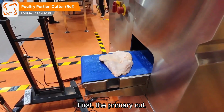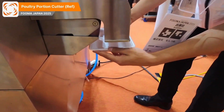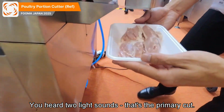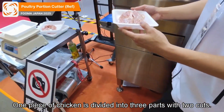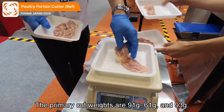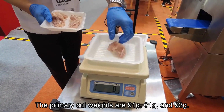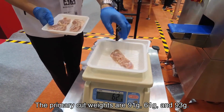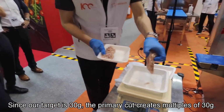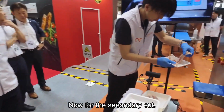Primary cut. You heard 2 light sounds. That's the primary cut. 1 piece of chicken is divided into 3 parts with 2 cuts. The primary cut weights are 91 grams, 61 grams, and 93 grams. Since our target is 30 grams, we cut into 30-gram pieces. Now for the secondary cut.